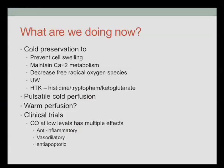So what do we do currently to prevent or ameliorate ischemia-reperfusion? Well, we have donor management goals, and we can talk about what in the donor we may be able to fix before going to the operating room with a deceased donor. We use cold preservation fluid. We use either University of Wisconsin solution, which has free oxygen radical scavengers, or histidine tryptophan ketoglutarate. Some of us in the transplant world use pulsatile cold perfusion. There's a question of whether warm perfusion itself is actually a better way to go.